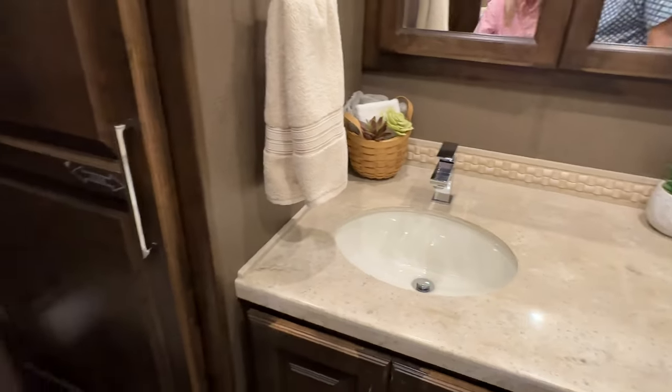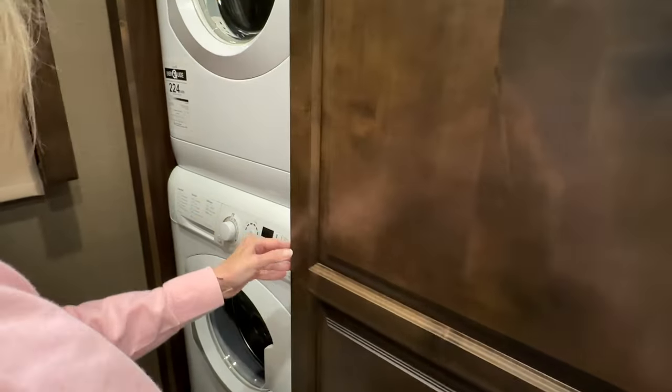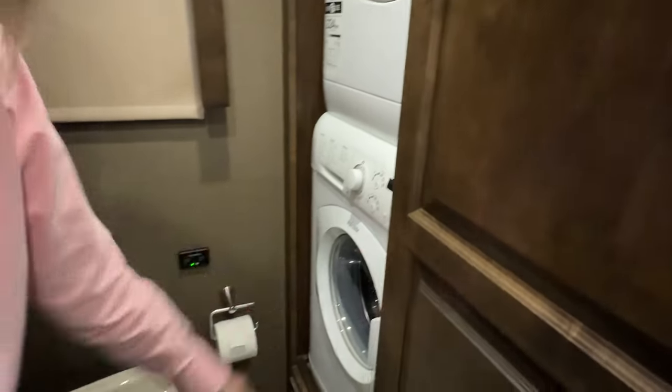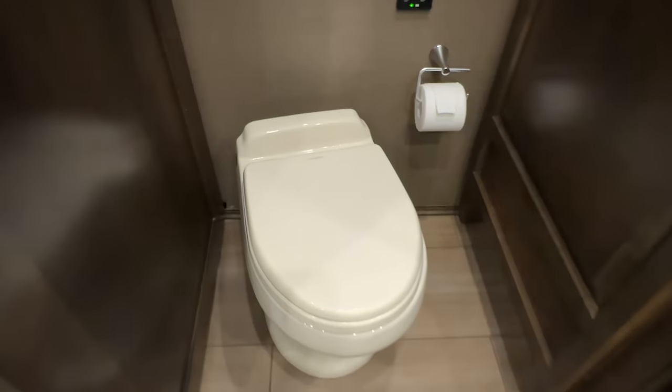You want to show them the washer and dryer? Yeah, how about this? Gotta have that. I love it. This is a must for me. And they're separate machines. This is what you want. This is a Splendide, which is nice. And you've got the Medic macerating commode. You just push a button and it flushes.